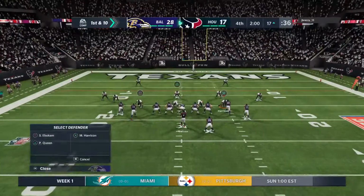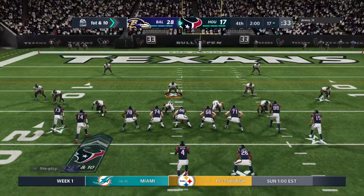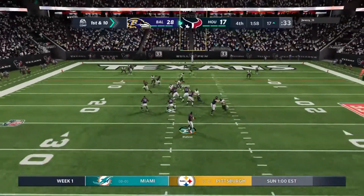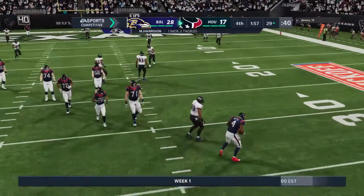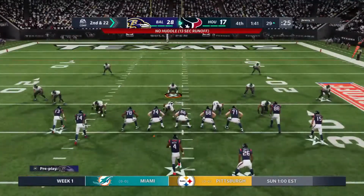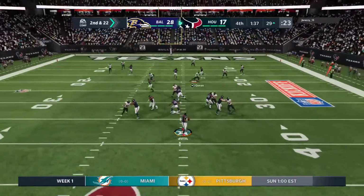So it's Texans football as we welcome you back, and let's see what they've come up with offensively after having time to talk it over. Nowhere to turn this time, and he goes down. Sacked back at the 29. Malik Harrison in there to take him down, and the clock will roll.